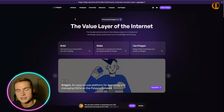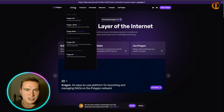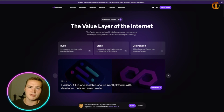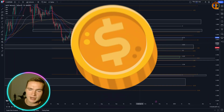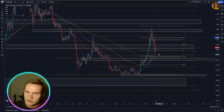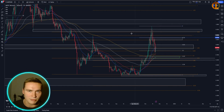Polygon itself is an amazing project. They have a lot of different scaling solutions and different networks built on top of Polygon. So the project is still amazing, but their token is lagging behind a bit. If we see that token picking back up speed, so for example, if it finds support at 70, 69 cents and then gets some sort of bullish breakout above, let's say, 78 or 80 cents, then that could be the start of more bullish momentum. That's definitely something you should watch.